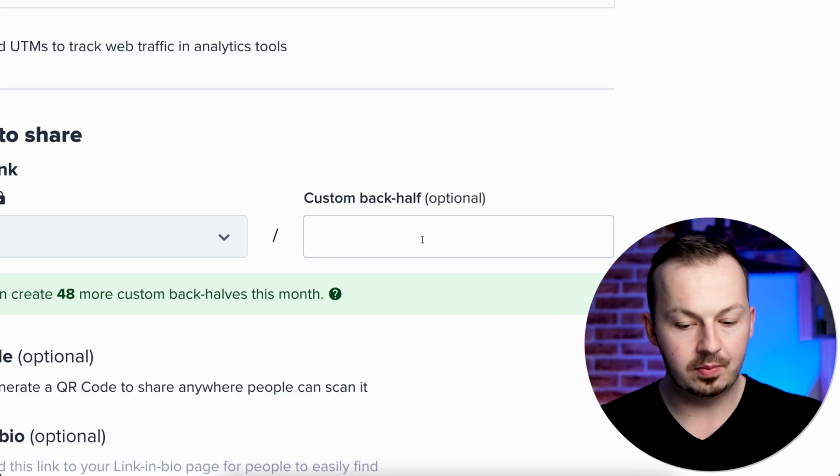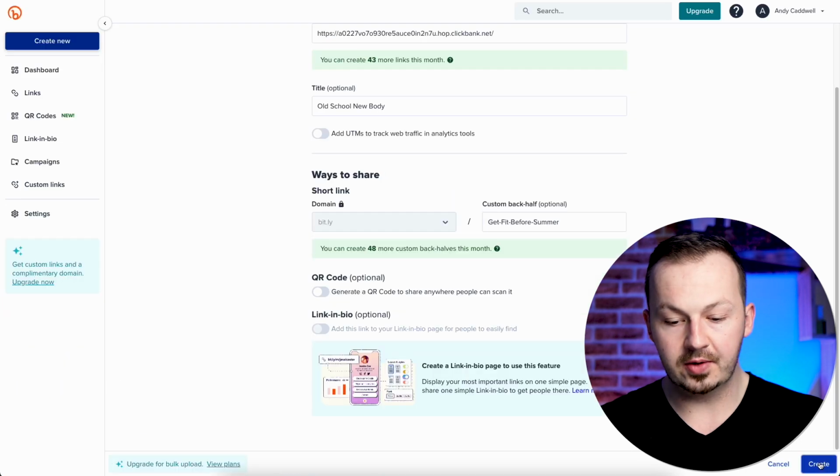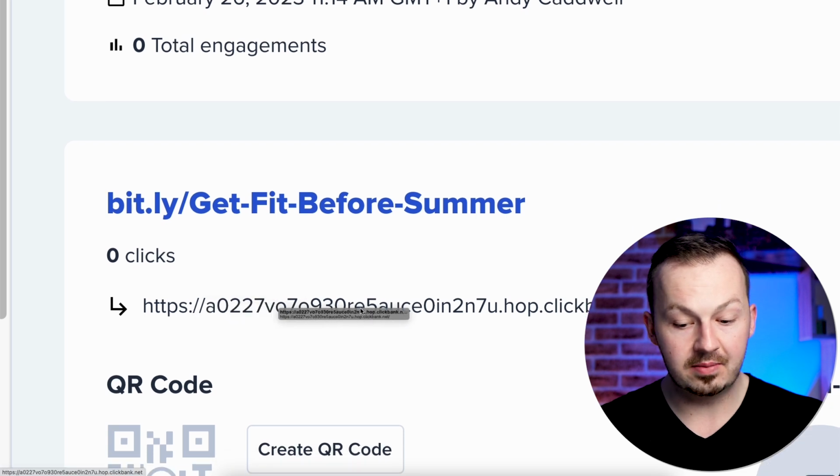So for that reason, I like to put in there something like get fit before summer or something like that. That's going to hint to the people that are looking to lose weight before summer that they can get a fix for their problem just by clicking on this link. Then just simply click on create right here, and now you get your link that's ready to be promoted instead of this one generated by ClickBank right here.